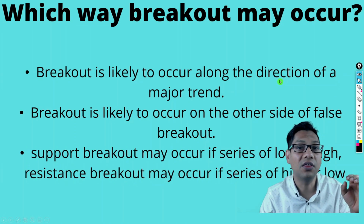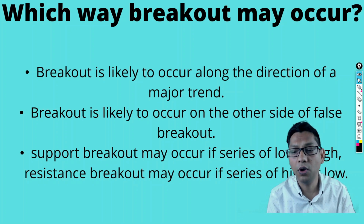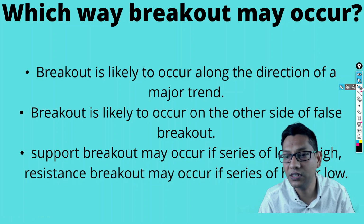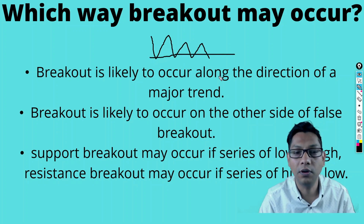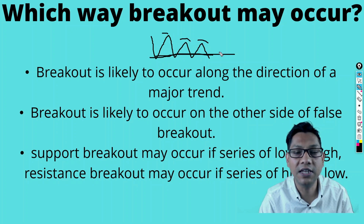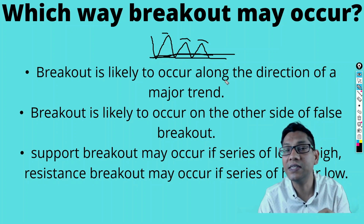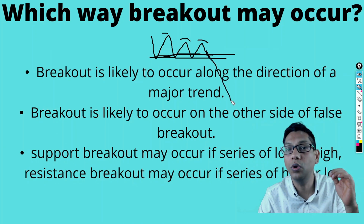Now let's discuss the third criteria. A support breakout may occur if there is a series of lower highs. A resistance breakout may occur if there is a series of higher lows. What do I mean by this? Say, for example, you see an instrument ranging like this. This is a support, right? On this support, every time it is ranging, it is creating a series of lower highs. So when you see an instrument ranging, creating a series of lower highs on top of a support, it is highly likely that this instrument will break to the downside.